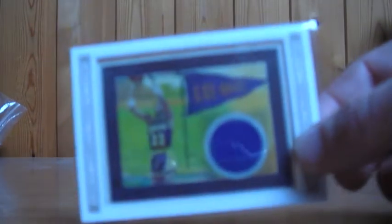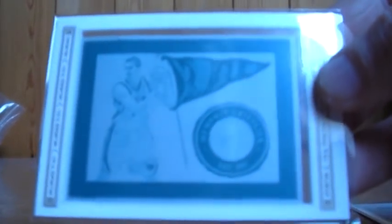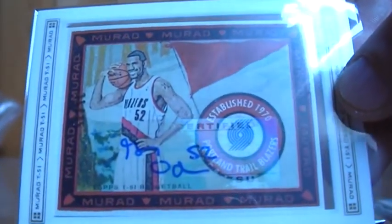Then I got a box of Topps Murad. I got this Michael Cooper relic, not numbered. I got also this 1 of 1 printing plate of Darko Milicic. I got this Topps Murad Silk, number 21 of 25, of Greg Oden.